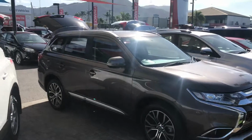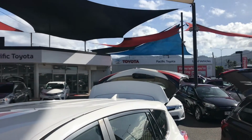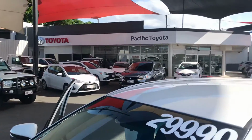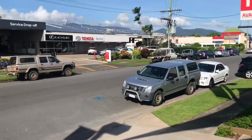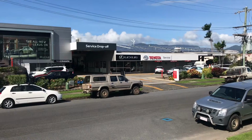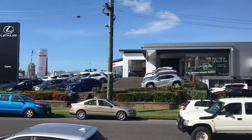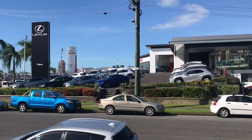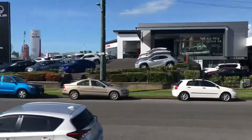Before I get into the Outlander, I'll give you a quick tour of our yard. This is one of two Toyota used vehicle yards we have here in Cairns. We do all our photos just to the showroom there. Just behind us we have our Toyota service and parts, as well as Lexus. And then we've got our brand new Lexus and Toyota showroom just up there. We just rebuilt this about 2 or 3 years ago.